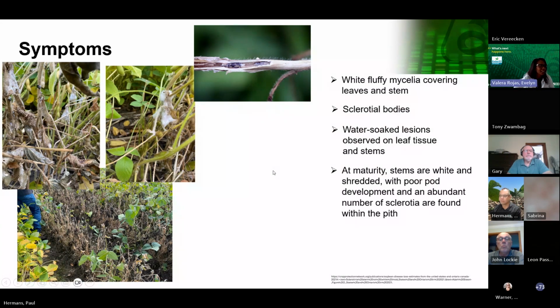Lesions on the stem might appear water soaked. Also, the stem might appear bleached. At the end of the season, your plants are going to look like the picture at the bottom there on the left. I think that's Paul walking one of the impact sites in 2023. We took a few pictures. But yeah, your plants are going to look like that.